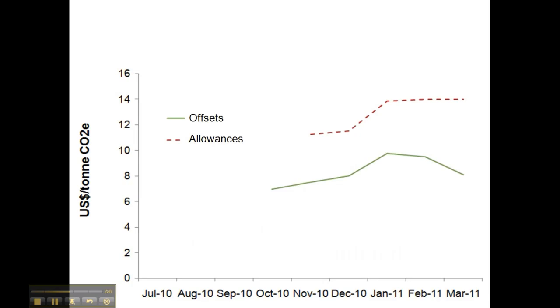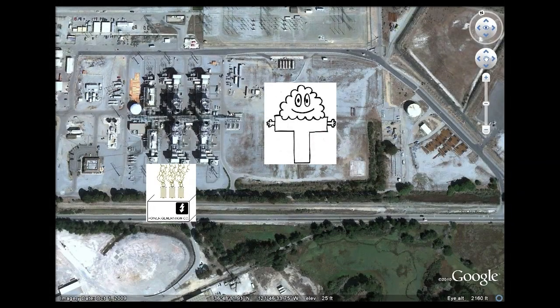"There is a limit on the extent to which emitters can use us for compliance. The California regulators want to make sure that the main emission reductions come from within a company. Therefore, you allowances sell at a premium because they can use you no matter what. There is always a difference between the cost of allowances and offsets. It's called the spread."